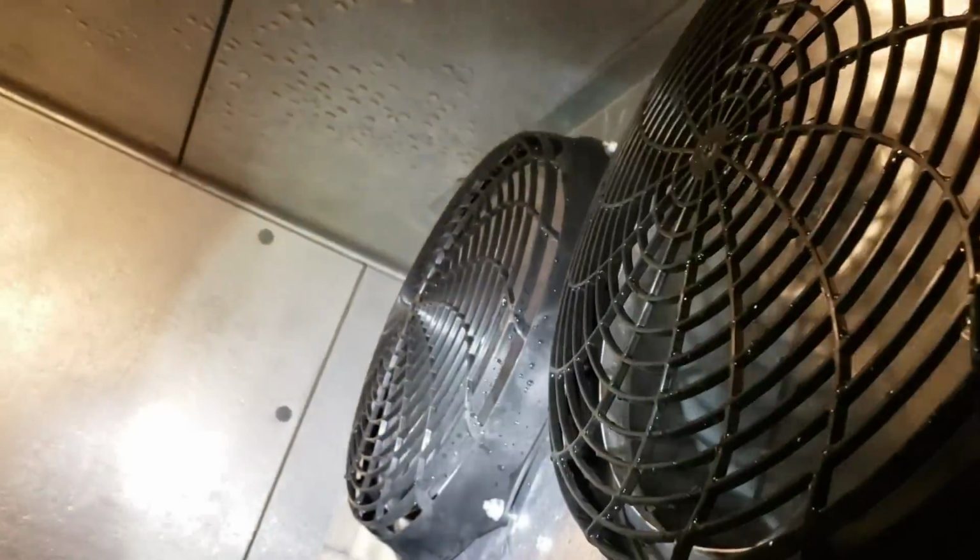Sounds like we just came out of defrost. There's our fans a-spinning. Scared the poop right out of me there for a second. All right, let me get an amp draw of our little defrost drain heater.